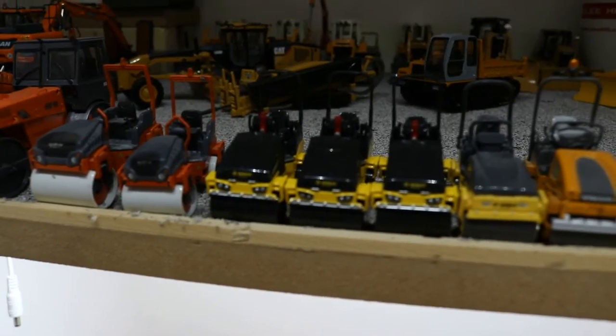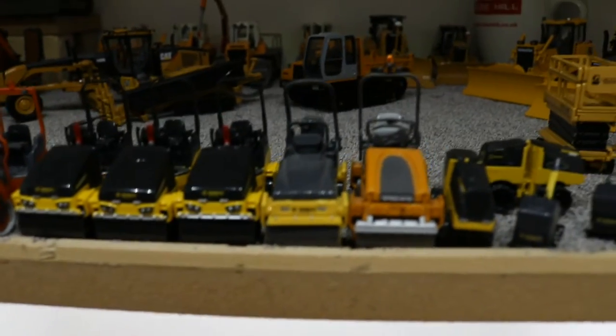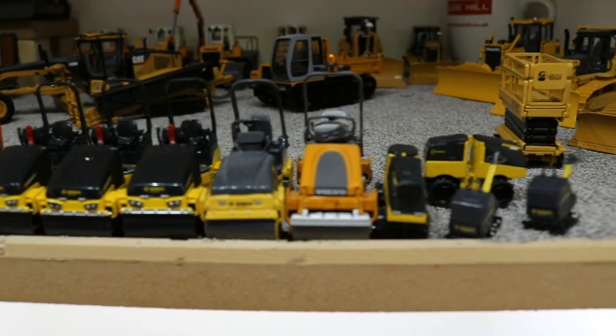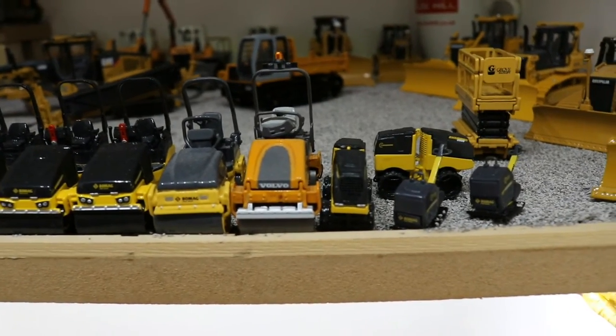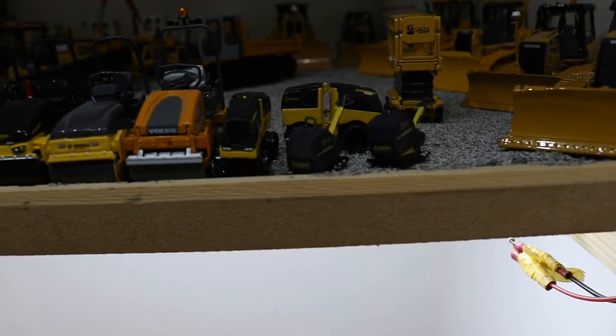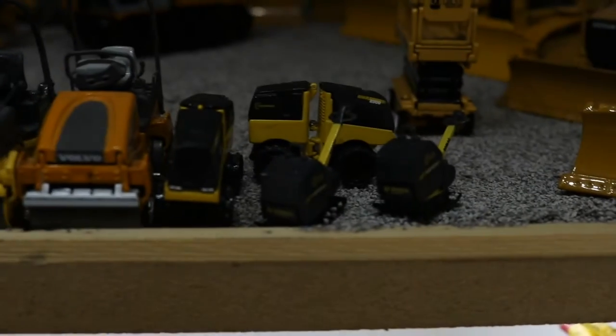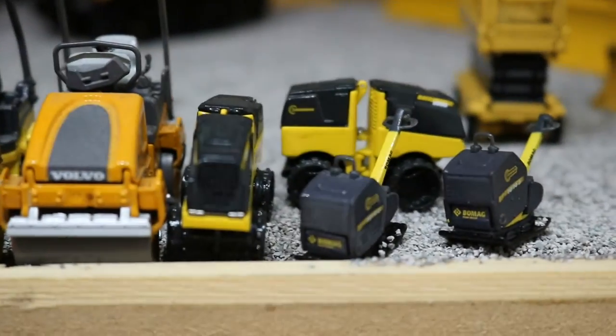Got three Bomag BW120s, the new version, not one of the old version. The Volvo DD25. Two Bomag BW8500s, sorry, no, BMPR8500, and two mini compactor plates. Lovely little models.